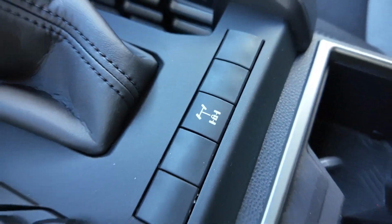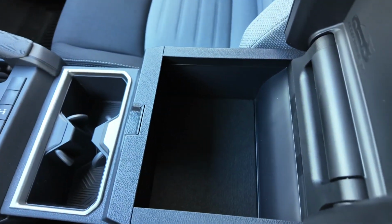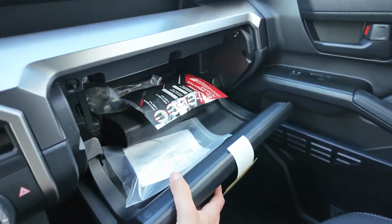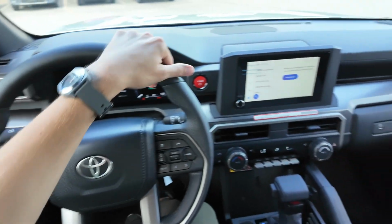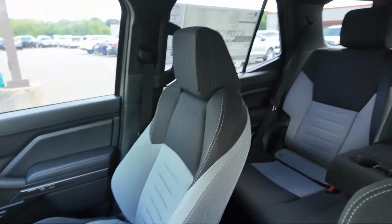We have a locking rear differential, cup holders in the center, some rubber padding, and then opening that up, a nice small cubby. Glove box on the right side is lockable, and you have a really large box in here. And then one last look at the new interior. Again, this is more of a base model interior. If you get the premium, you'll get the larger screen, of course, the soft tech seating, and then a couple extra options you can add, like a sunroof.